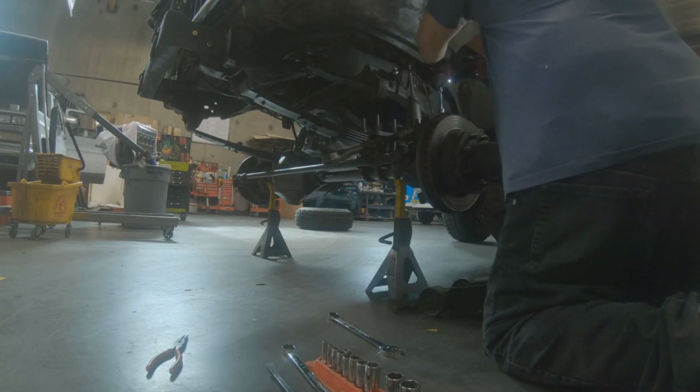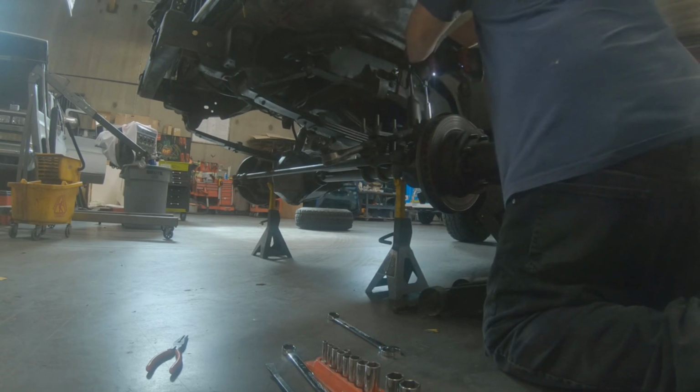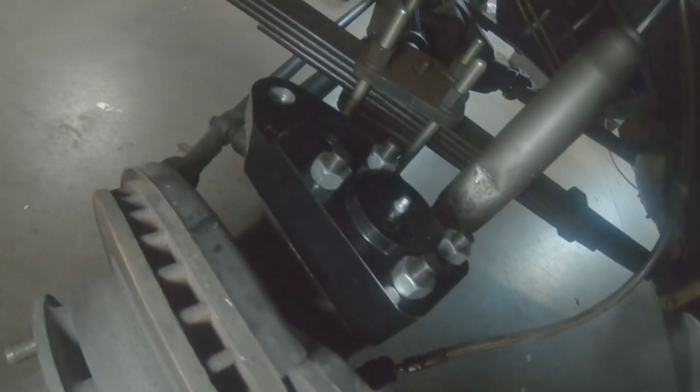So you can see right here on the shock where it's been rubbing. So all that'll be eliminated. Now that I have the right arm on the right side, should be better.